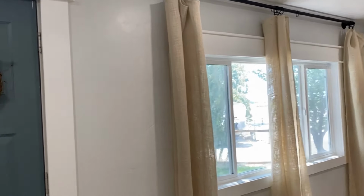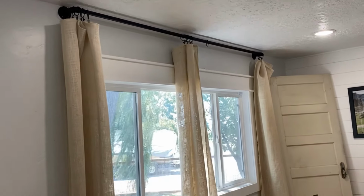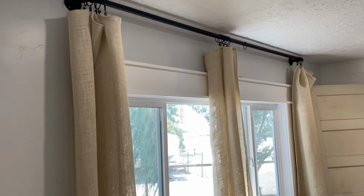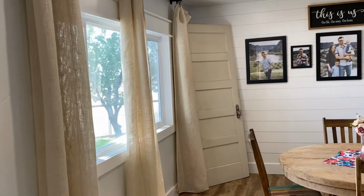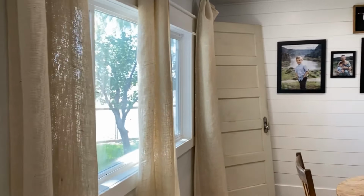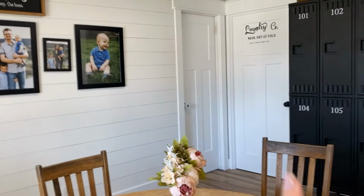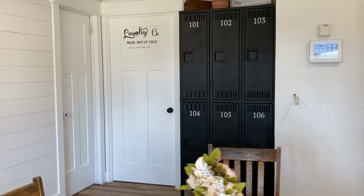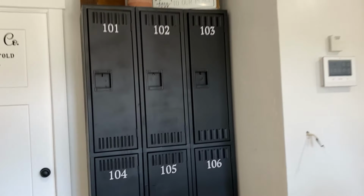Throughout my house, you can see that we have a lot of matte black accents. So like our curtain rods, those are made out of metal pipe, and the curtains are actually just burlap sheets that I had my mother-in-law help me sew. So in our dining room, there's our master bedroom and our laundry room, and then our lockers, which I found for about $100 on Facebook Marketplace.